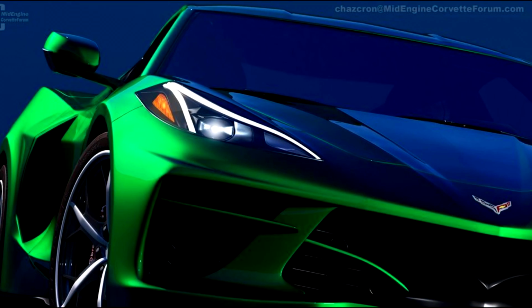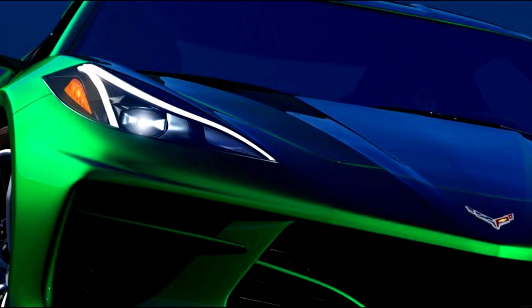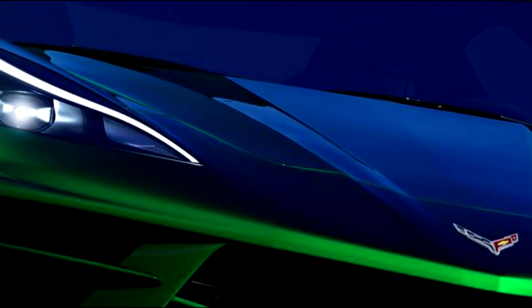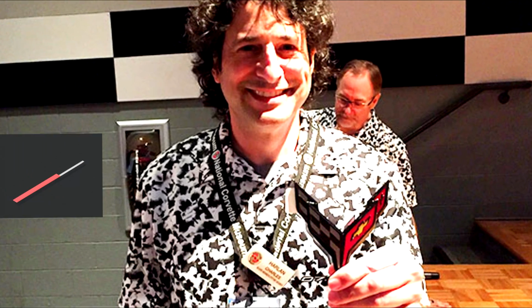And here you have an engineer that is holding up the logo, and you can tell he is super excited about it. And as you could see on my thumbnail, Chaz Cron over at the Mid-Engine Corvette Forum did an excellent job of putting that logo on that C8 render. But as you can see, this guy is super excited to hold that logo up. You can tell they're all super excited about this. And there's one more thing.